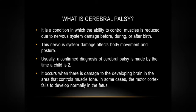Usually, a confirmed diagnosis of cerebral palsy is made by the time a child is 2 years old. It occurs when there is damage to the developing brain in the area that controls muscle tone. In some cases, the motor cortex fails to develop normally in the fetus.